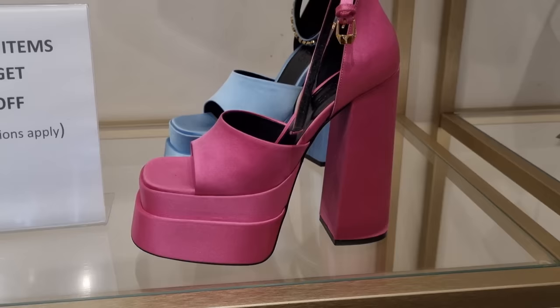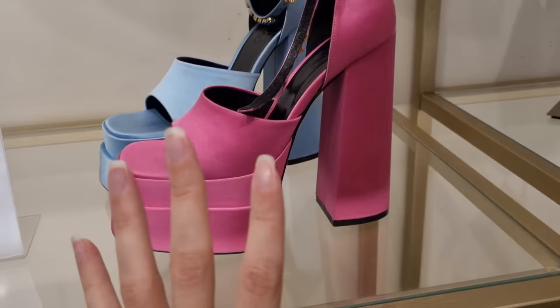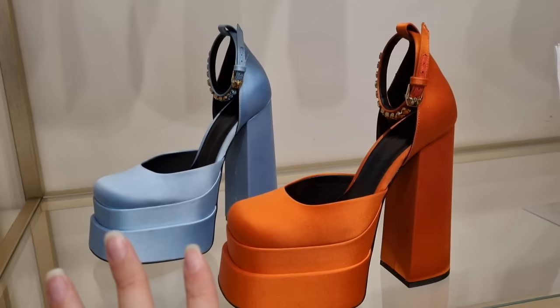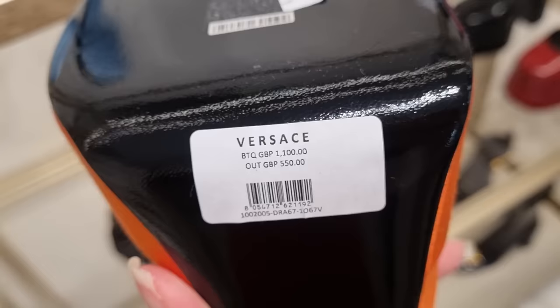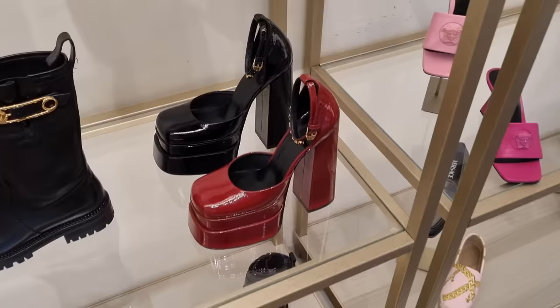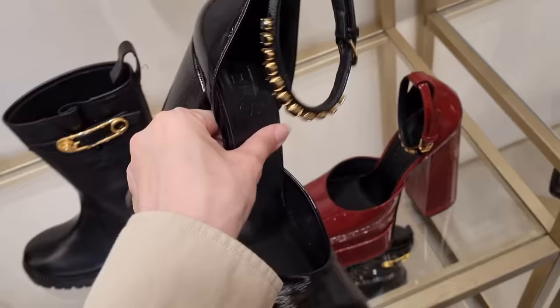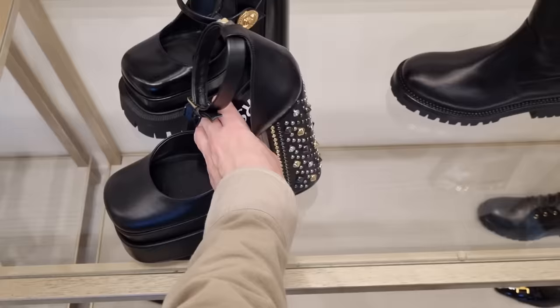£500, guys, £500. Oh my god, they got these classic Versace shoes. They are so extreme, but I love them. They give you so much height. They got them in all kinds of colors. Let's see how much they are. They are 50% off, £550. Well, I would get a bag instead of the shoes then. Ooh, look at this. They got them in like a patent red as well. Super cool. And black. Oh, I love those. And if you want something edgy, they got that too. Versace got everything.